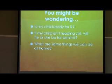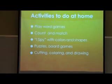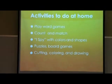Parents are often wondering in this summer before kindergarten starts, what can we be doing at home to help build some of those skills that they need? Some of those activities you've already heard a little bit about, but one is to play word games. A lot of kindergarten is about developing an understanding of the way words work and the way our language works. And so we play lots of games in kindergarten that are very easy for you to play at home. Trying to find words that rhyme or words that start with the same letter are some examples of some of those games that you might play.